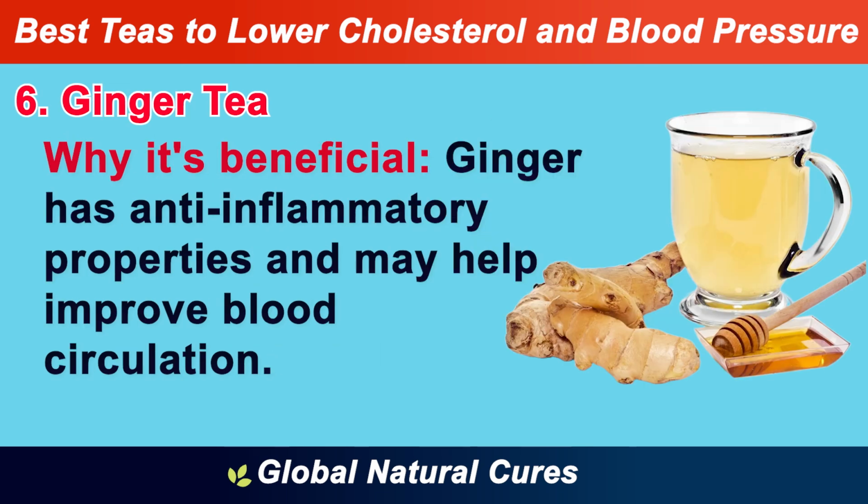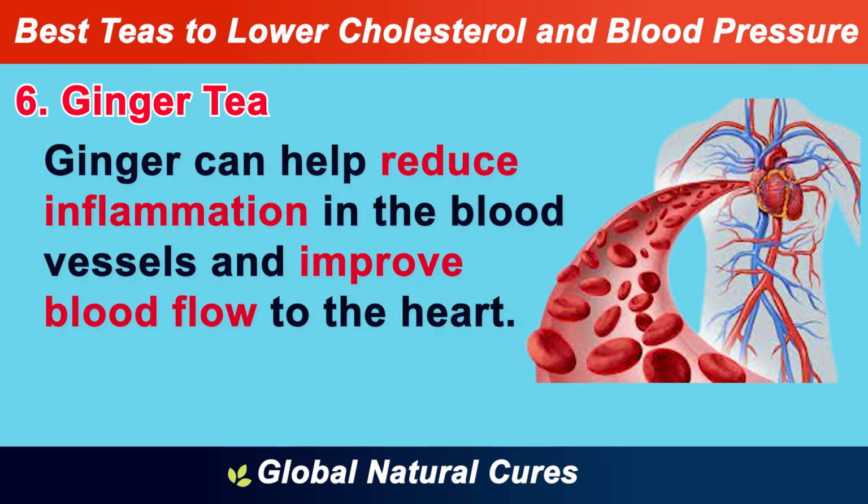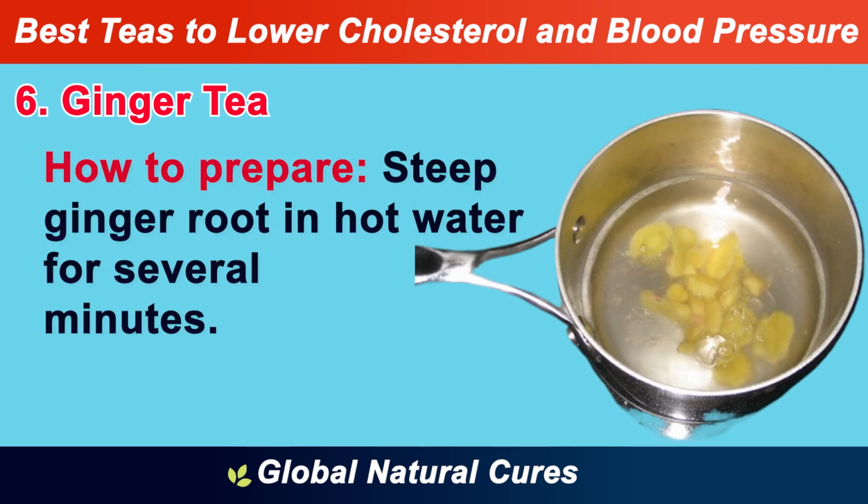6. Ginger tea. Why it's beneficial. Ginger has anti-inflammatory properties and may help improve blood circulation. Ginger can help reduce inflammation in the blood vessels and improve blood flow to the heart. How to prepare. Steep ginger root in hot water for several minutes.